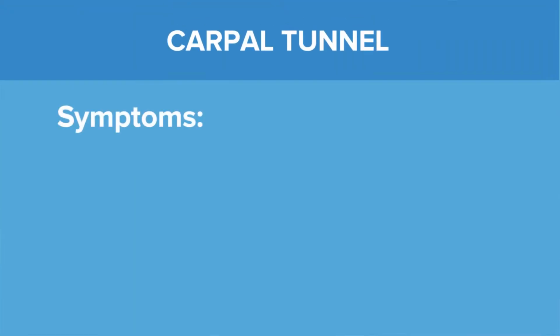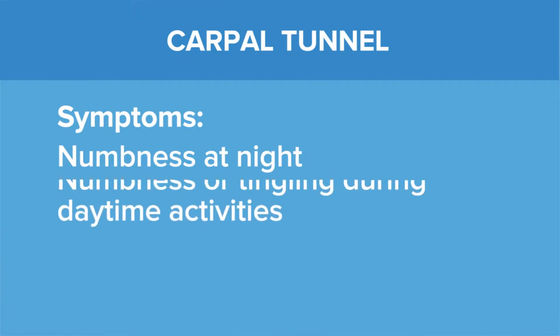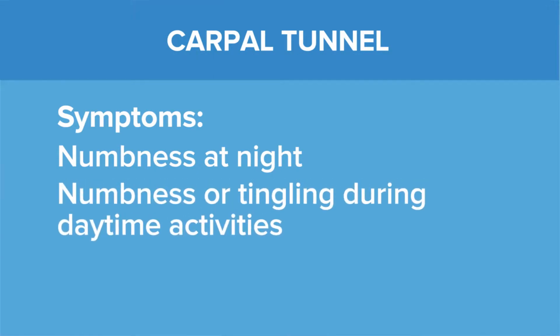Typical early symptoms are numbness at night that might awaken you from sleep. You might have numbness or tingling with certain activities during the day, like driving a car or typing. Daytime symptoms, if they do occur, sometimes occur later, and sometimes many months after the nighttime symptoms start.